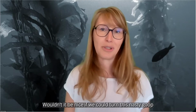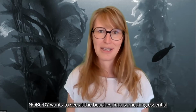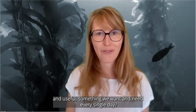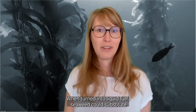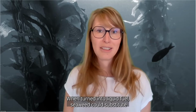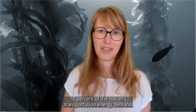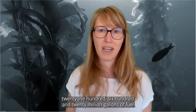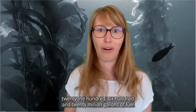Wouldn't it be nice if we could turn this nasty goop nobody wants to see at the beaches into something essential and useful, something we want and need every single day? Actually, we can. When turned into liquid fuel, seaweed could substitute 10% of the nation's transportation energy demand. If you're more for the actual numbers, it equals to 620 million gallons of fuel.